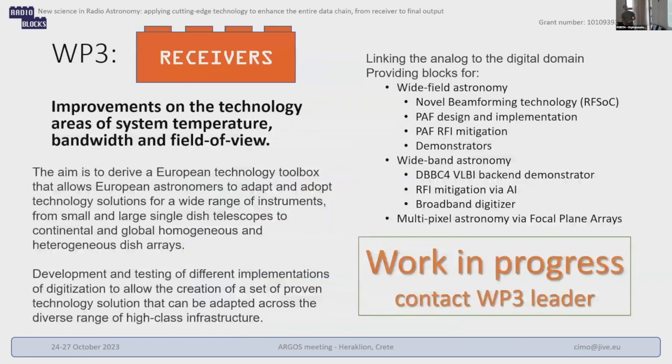About the receivers, it's about improving the technology in some key areas like the system temperature, but in particular the bandwidth and the field speed. Now we are in this part of the project, and it creates a link between the analog part and the digital domains. So at the end, there will be a toolbox that will be practical, that will be used by the facilities, and that will allow European astronomers to adopt this kind of technological solution for a wide range of instruments, from small and large single dish telescopes up to arrays of different kinds of dish systems. So at the end, there will be development of prototypes and demonstrators, and they will have different implementations.